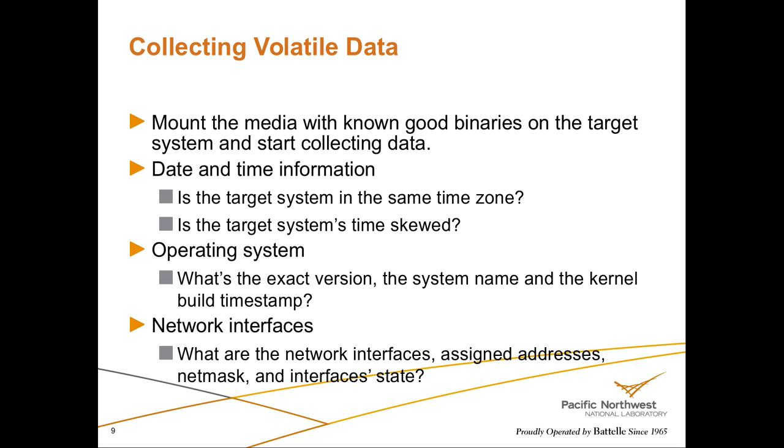The network interfaces. We want to know, are there interfaces that we expect to be there? And what is the interface's state? It may be that our bad actor has reconfigured one of the interfaces to be in promiscuous mode. If it's in promiscuous mode, then it sees all the traffic that it can, and it may very well be that the system is collecting that information and beaming it out to somewhere else. Just ifconfig -a, that will tell us that.